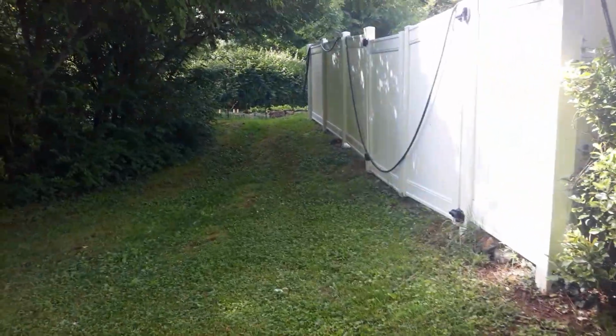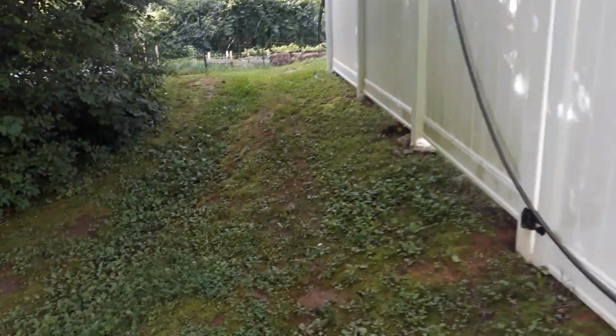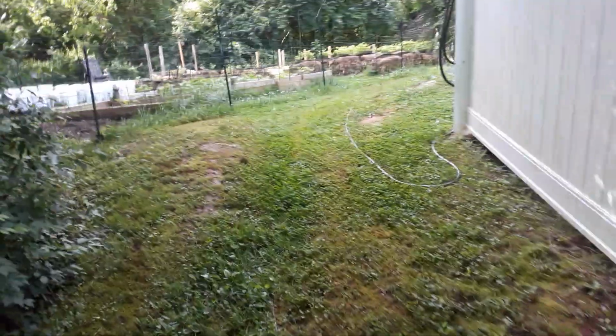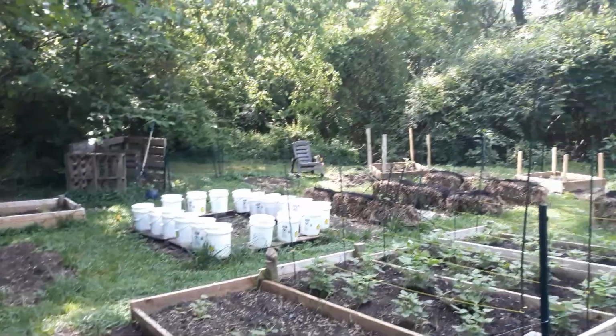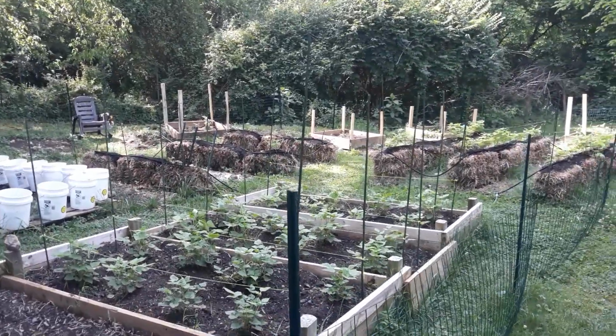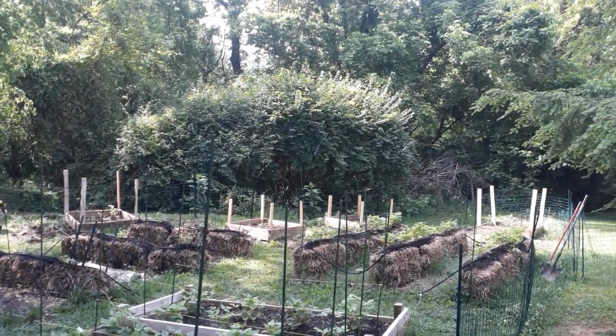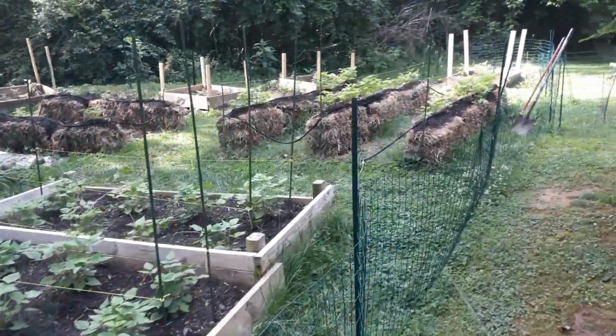Planted some more stuff this week. Got some blackberry bushes in the ground. Won't go actually in the fence, but I've got the buckets there with 15 of them with tomatoes, and down there around the potato boxes I put 18 tomato plants in. But the green beans are looking really good.